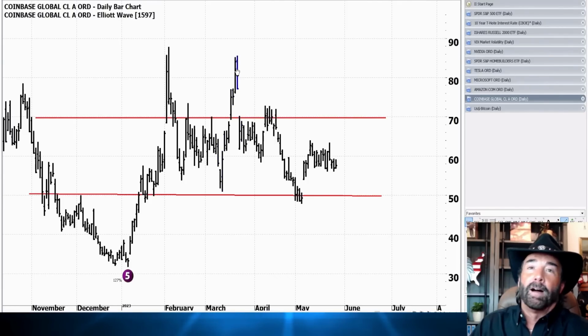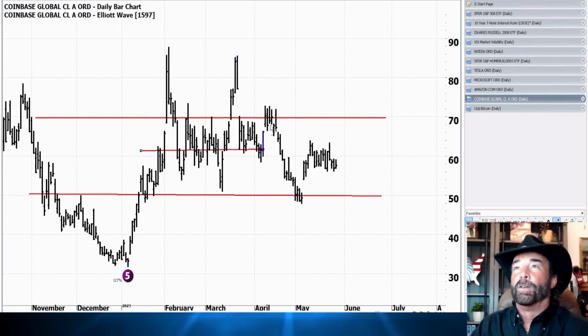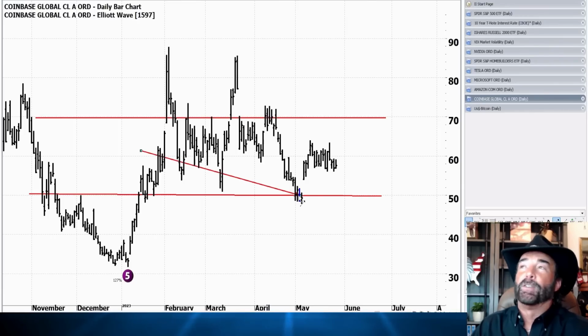But I will highlight again, look what happens on these vertical moves. So vertically up here, can't hold that, came back down, but it tested support, but then it tried to run vertically again. Couldn't hold it, tested 70, came back down, tested the support at 60. So here's our 50, excuse me. And here's what you were talking about with the support resistance, Mike. So we bounced off support, but we're just kind of in no man's land on Coinbase.